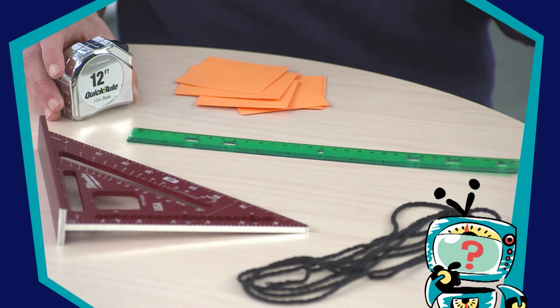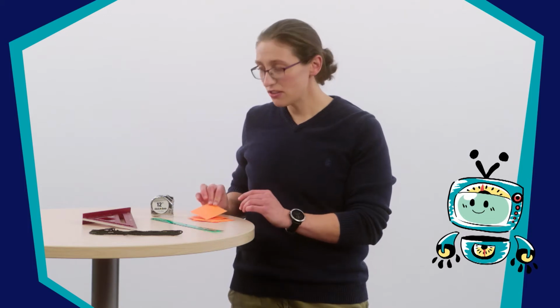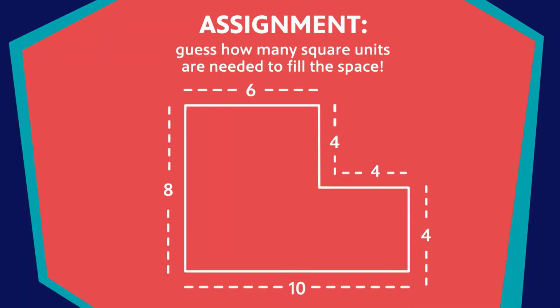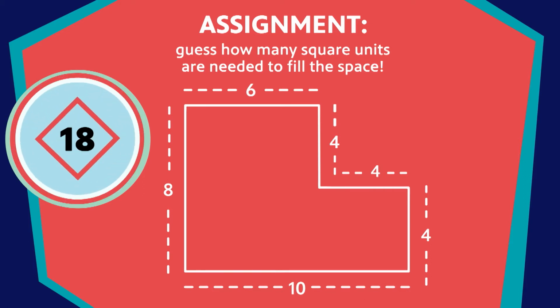The tape measure might not be much different than the ruler. What are you thinking? What was that? Oh, someone noticed these squares? I like your thinking. These squares look like they might be helpful to figure out the area being covered. Before we start placing these down, take a little bit to make a prediction of how many of these square units you think we'll need.